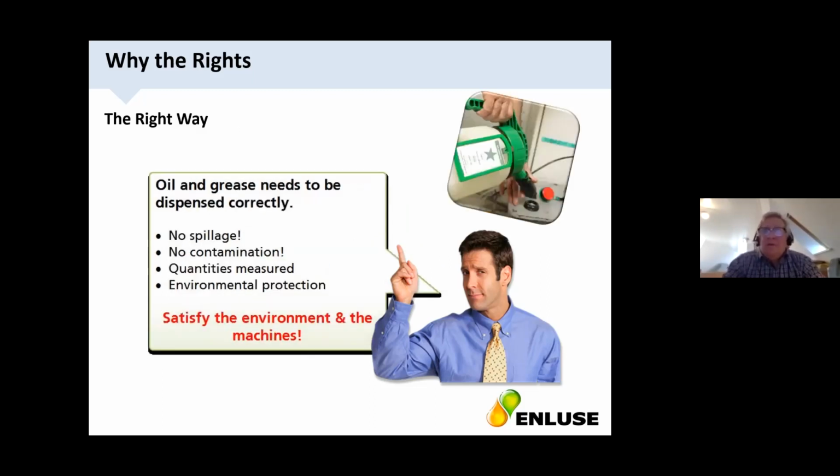And the right way. Oil and grease need to be dispensed correctly. We don't want to spill anything because that causes problems. We don't want the oil to be contaminated. That's the purpose of Oil Safe, to eliminate that. Still today, many people use open jugs, buckets, and the same funnels for different oils. These are contamination problems. The quantities need to be measured, and we need to make sure that the environment is protected.